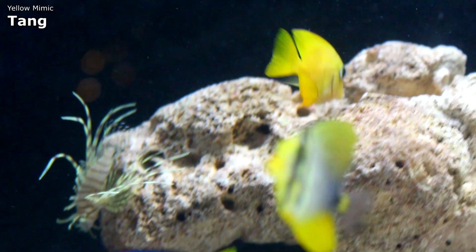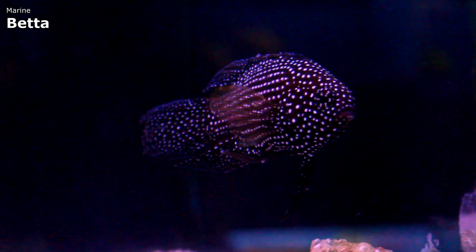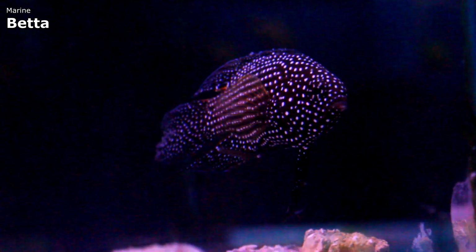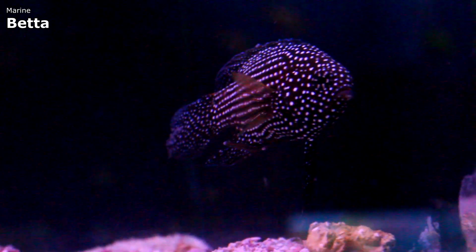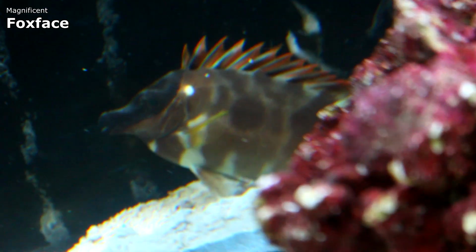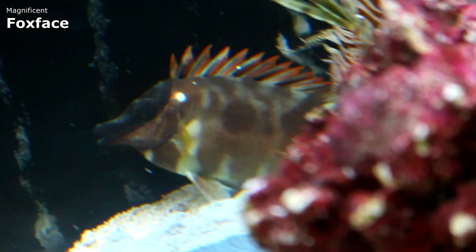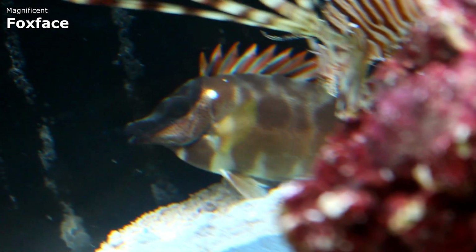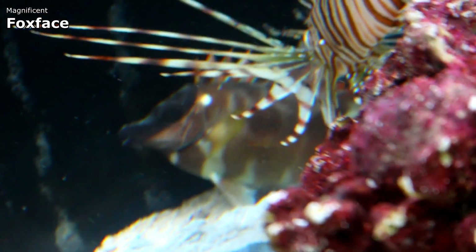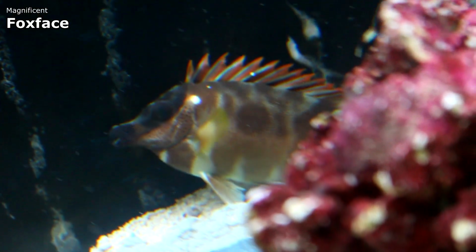Really cool there. We got in a marine betta, which is absolutely gorgeous, that came in this week. We got in a beautiful lunar wrasse. I got in a fantastic large magnificent fox face. This is one of the most beautiful fox faces that you can get, just because it has a different color pattern even while still looking exactly like a fox face. Super, super beautiful.